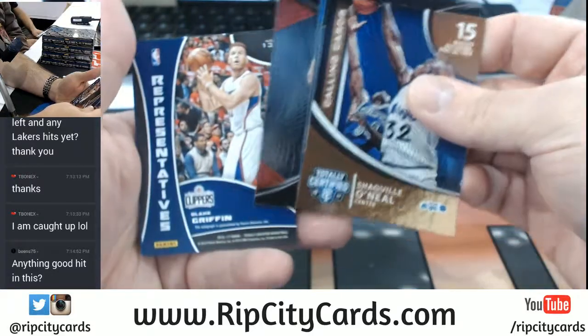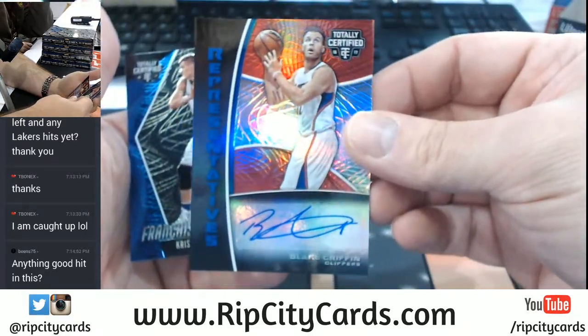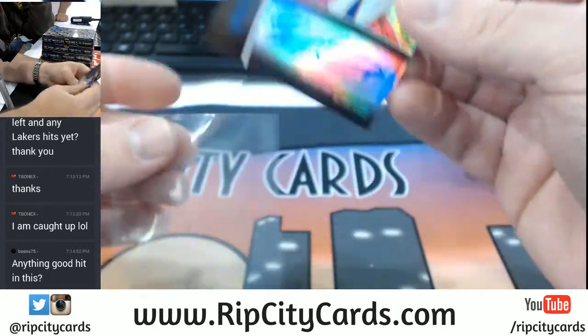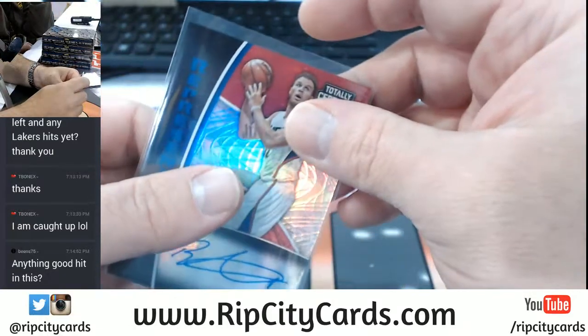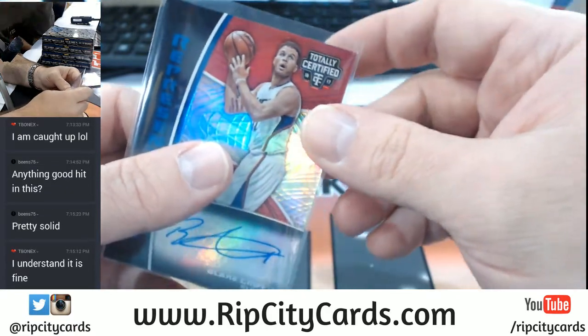Another Skull, this time to 60. Let's put that in the play. Do you consider a Blake Griffin autograph? Anything good for the Clippers? That's a nice card, though. What's the number, 2? 10. Oh, damn! It's 10. ASAP. He might not even be a Clipper for long, but that's still pretty solid. Blake Griffin. I ain't got no top load. Yeah, you do right there.